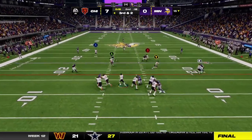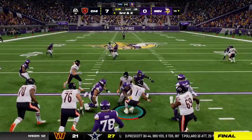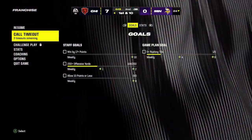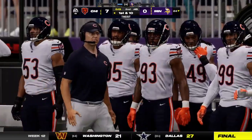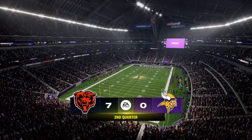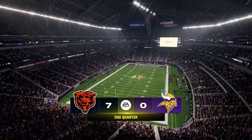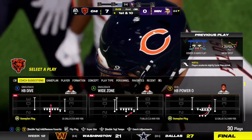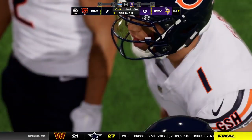Third and 2, Fields. And he'll be taken down, but he does get the yardage. Now the offense going to use the first of their timeouts as they'll stop it with 13 seconds to play in half number 1. We got to be big time now. Here we go.